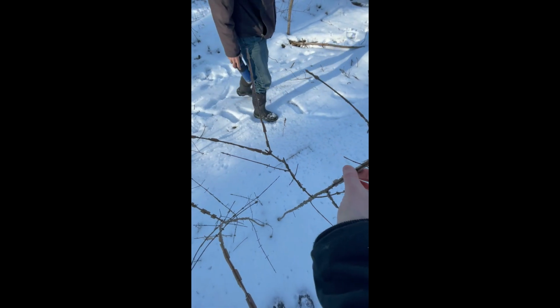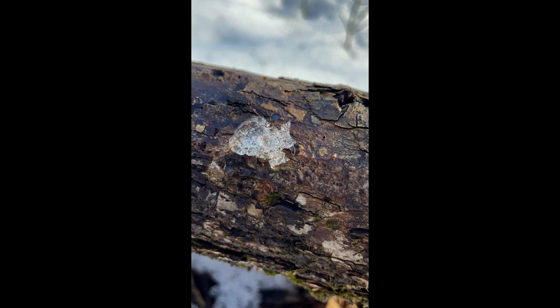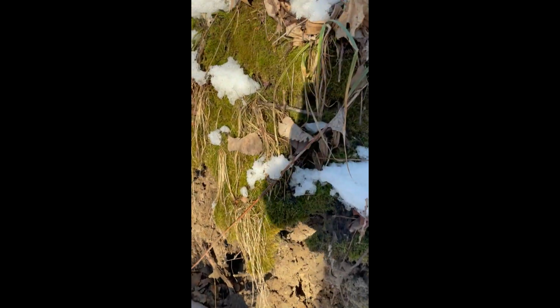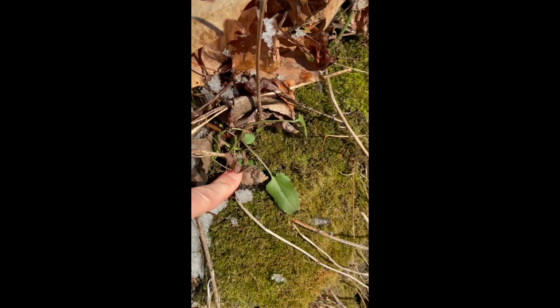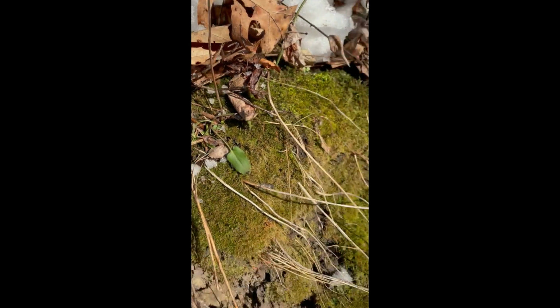This is like the weirdest thing. Look at it. It's just like, it's so cool. Mustard. I think that's mustard. So what is this? What's this guy? That looks like a little aster of some sort. He's growing. Like, cute.